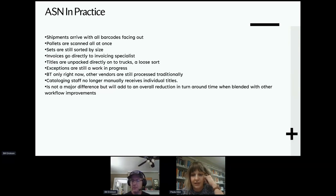Have you noticed what the lead time is between when you receive the ASN message versus when you actually receive the box? No, that's a good question. Right now it's just a few days. I don't know what it is typically. I will jot that down as something we can measure. And I could pull that from the database too.